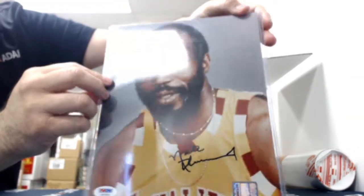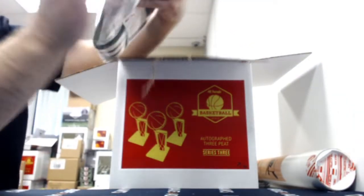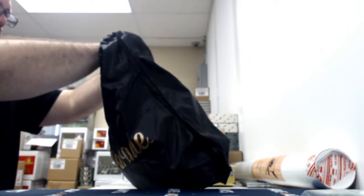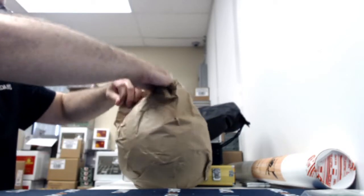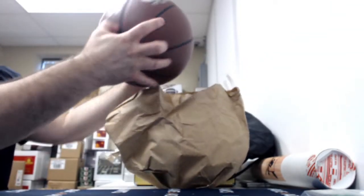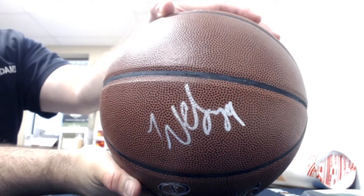8x10, Nate Thurman. Terry Rozier. Jersey. Wendell Carter Jr.